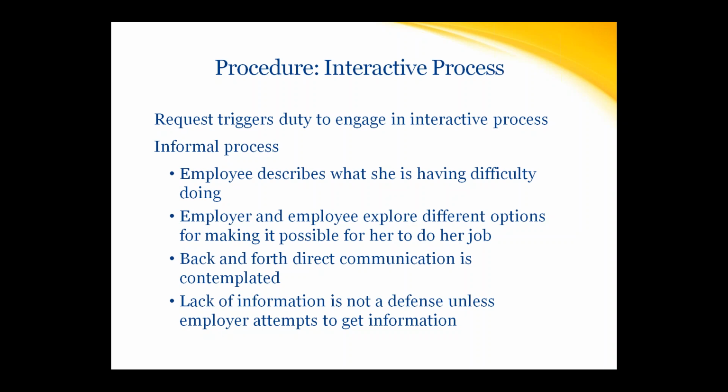It's an informal process, and what's contemplated is a back and forth between the employer and the employee to get information about the condition, about the limitations, and about what the employee needs. And there might be several proposals that come out of this back and forth from both sides as to what would be reasonable accommodations, and then some further discussions about why something is or is not reasonable, perhaps some tweaks.